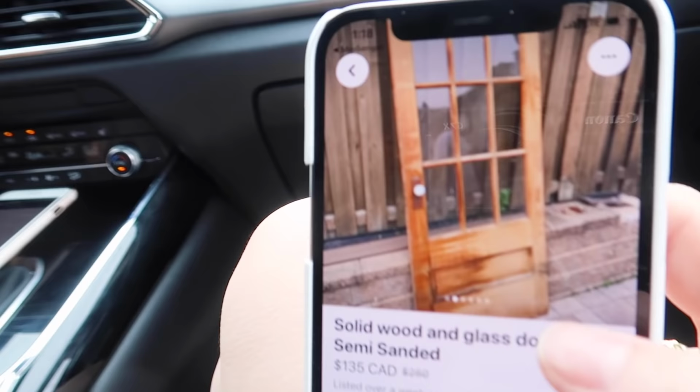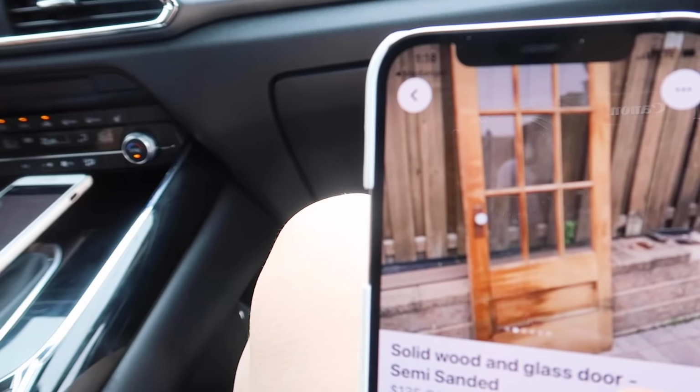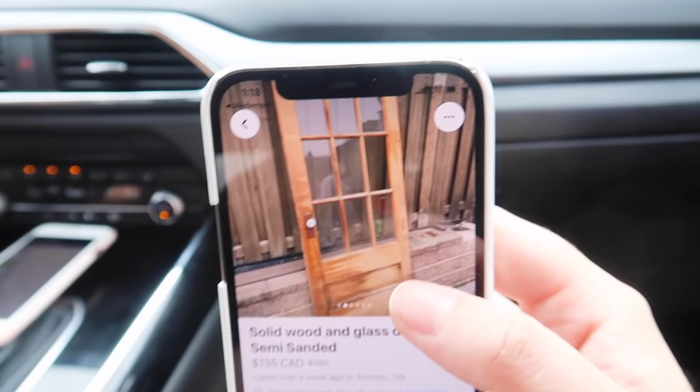So then I just did a quick search and I found this door on Facebook Marketplace for $135. And the ones at The Door Store were like 500 and up, because they're old antique doors, but I'm thinking I could do a DIY to frost the glass because we really don't want to see into the pantry.